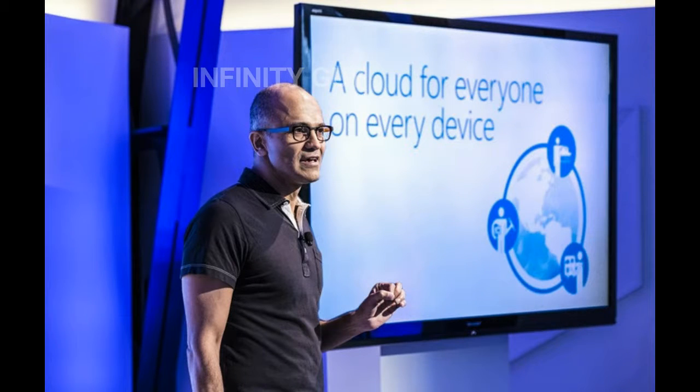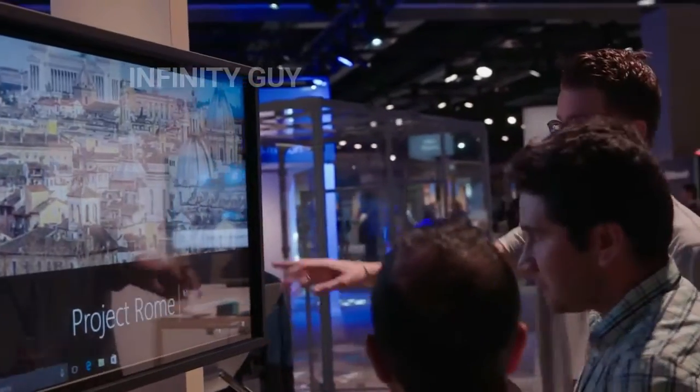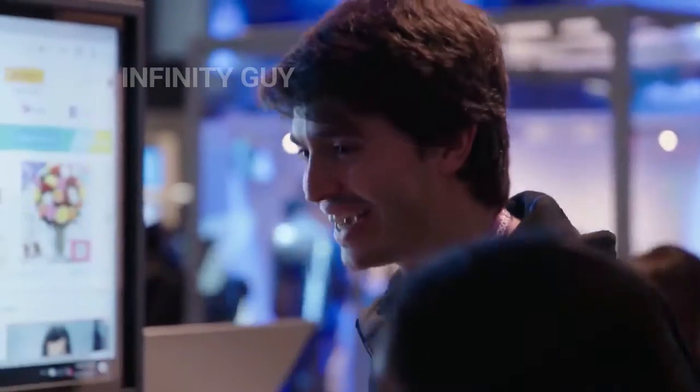Project Rome is Microsoft's acknowledgement that most personal computing is now app-driven and transcends devices, and that switching between devices and platforms often creates a disconnect since app experiences are not inherently continued on all devices. Project Rome's goal is to drive deeper app engagement by bridging silos between devices, apps, people, and cloud services.